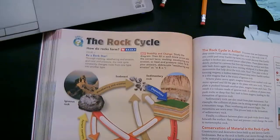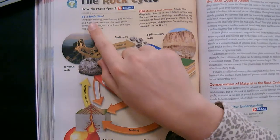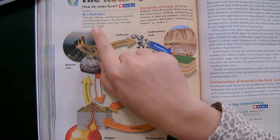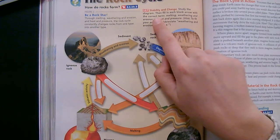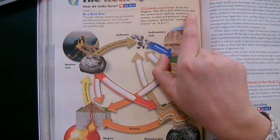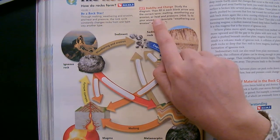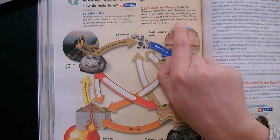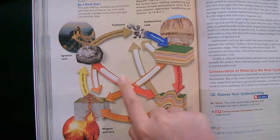All right, the rock cycle. How do rocks form? Through melting, weathering, and erosion, and heat and pressure, the rock cycle constantly changes rocks from one type into another. Study the diagram, then fill in each blank arrow with the correct term: melting, weathering and erosion, or heat and pressure. Hint, to fit your answers, abbreviate weathering and erosion as W and E. So you're going to be placing those in this diagram.